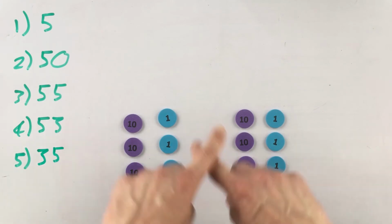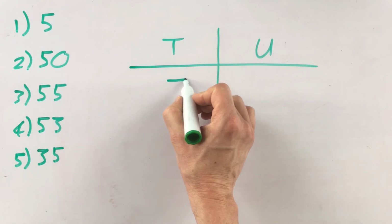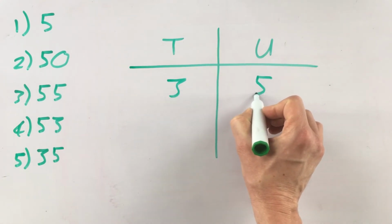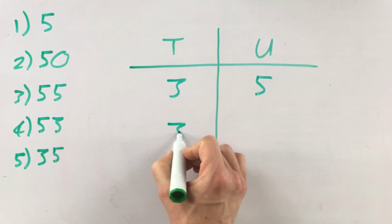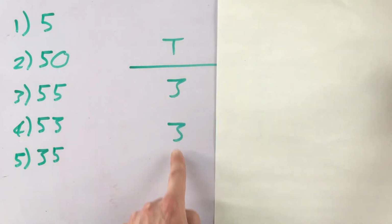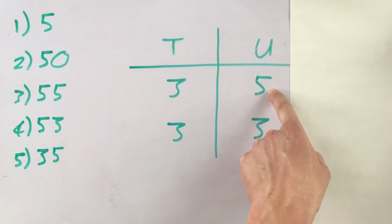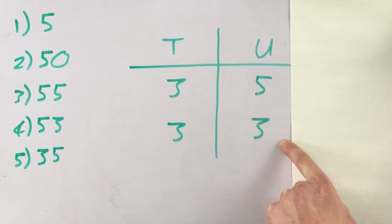It might also help to compare this number on a place value grid. 35 or 33. We need to compare the biggest column first, but they are the same. So we look at the next column and we can see that this is bigger than this. So 35 is bigger than 33.